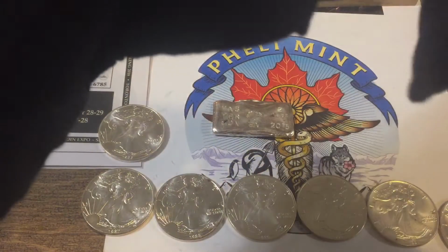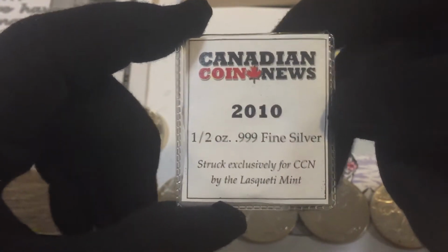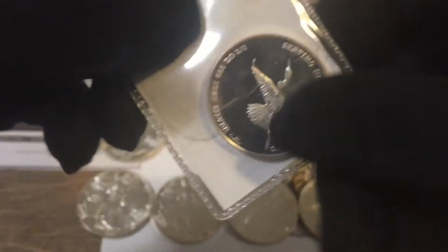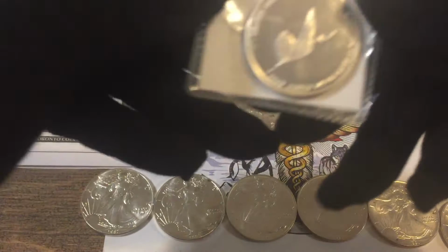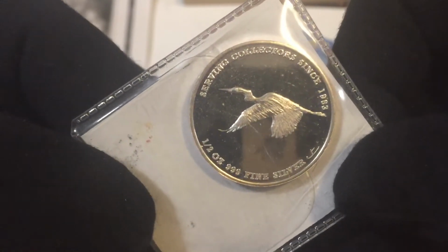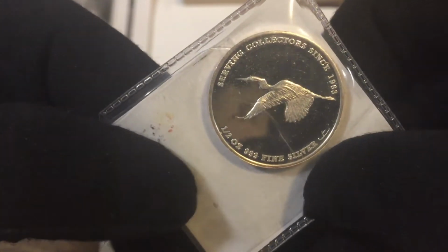And then I picked up a few kind of off bullion pieces. This was a fun one from 2010, a half-ounce silver round, made from the Lasketti Mint, and it's a piece for the Canadian Coin News. I don't know if I can get it open. I'll have to take it out another day. It's in there good, and these little gloves make it very difficult to see what's on the other side. But that's a cute little one. Something I've never seen. Something I'm glad to own. I like having these more unique looking things.